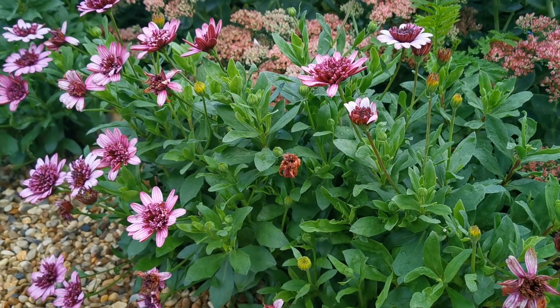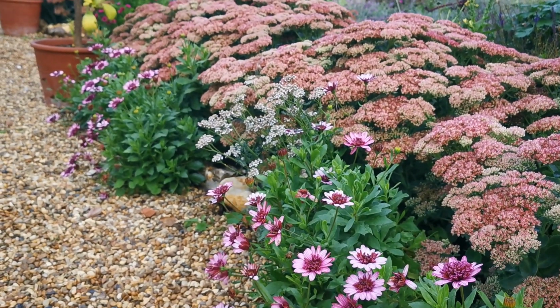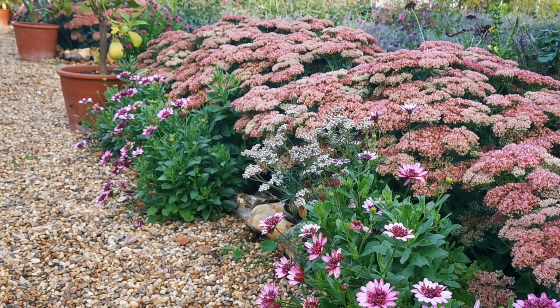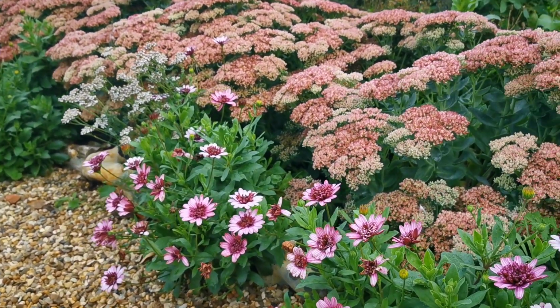These little Osteospermum that we've planted almost as, I suppose the best way to describe them is a catch crop, along the edge of this gravel path on the side of the sedums. They were tiny little plants and we put them in, and over the summer they've grown into these beautiful mature upright plants just flowering nicely along this edge.